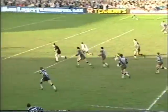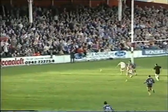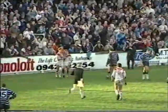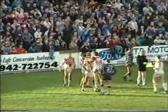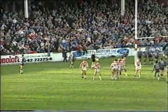Neil Holding from acting half-back. Only the full back to beat. He chips over him. The chase is on. Must be a try. Yes! Neil Holding scores. Brilliant play from Holding. Right from in his own half. Quick as a flash. Got through. Only the full back to beat. He chips over Chris Bibb. And there's not many will beat Holding for the chase to the touchdown.